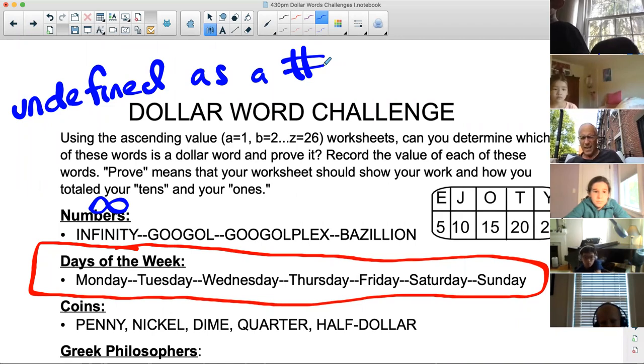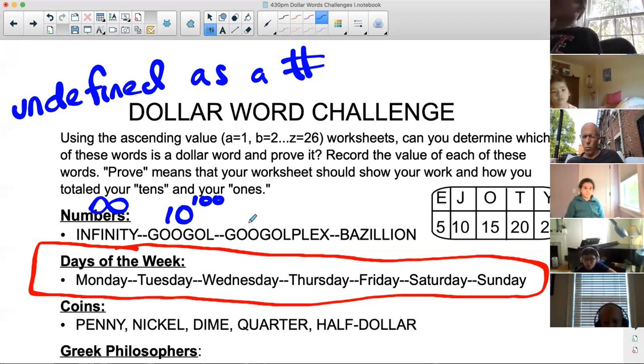Now, Brennan said that Google has 100 zeros. So is it just 100 zeros? No, with a 1. At the end or at the beginning? Beginning. So everybody, Google is actually 10 to the 100th power. Everybody, let's do it. Ready? 10 times 10 times 10 times 10, 100 times, which is a 1 followed by 100 zeros.